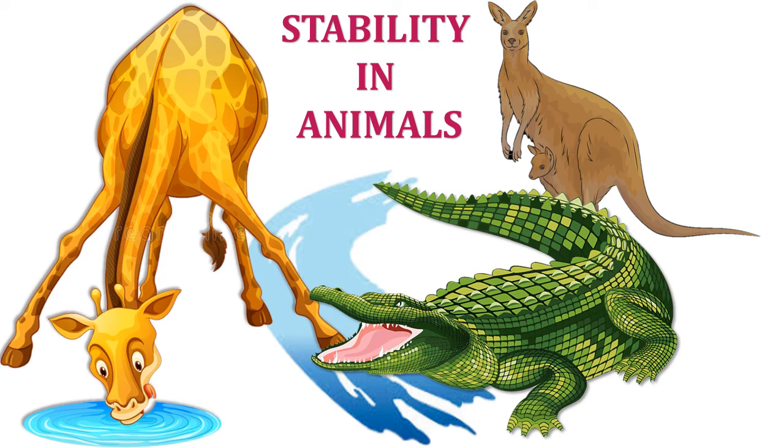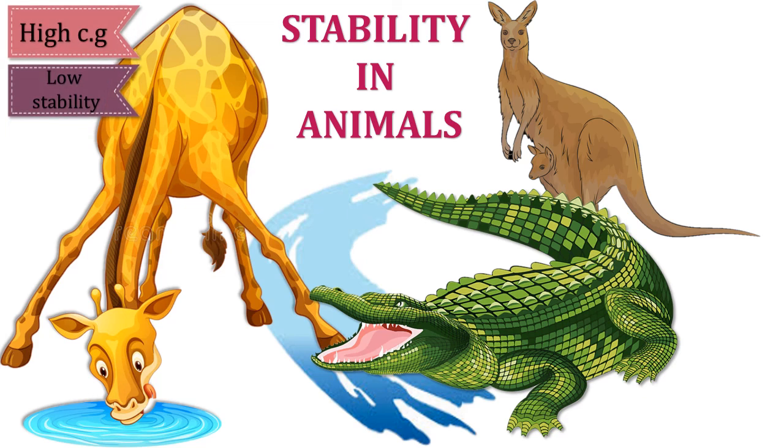For example, giraffes are the tallest mammals on Earth. Their legs alone are taller than many humans, about 6 feet, but their neck is too short to reach the ground for a drink of water. It has high center of gravity that causes it to be unstable. To overcome this problem, the giraffe has to increase the base area of the support system by spreading its legs. This action will lower the center of gravity of the giraffe so that it does not fall easily.